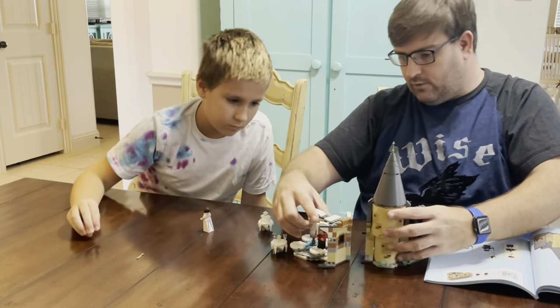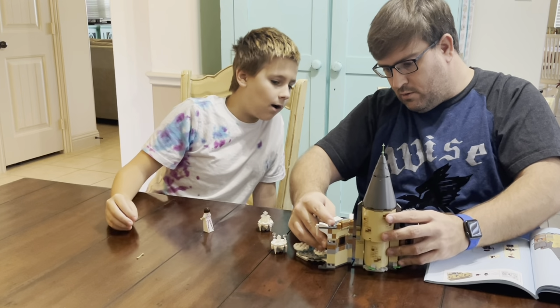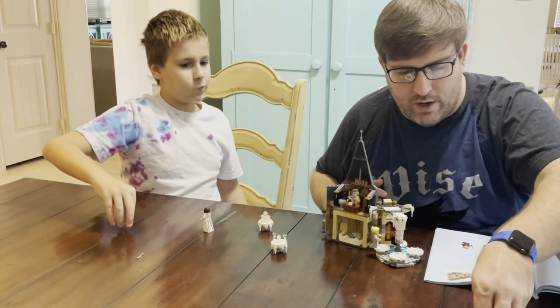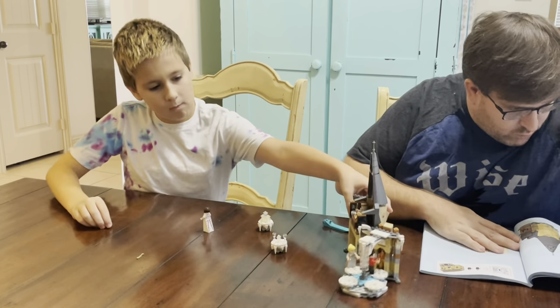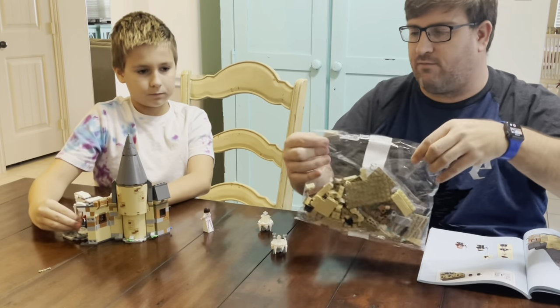I think this goes over here like this. There we go. All right, so there is bags 1 and 2. We now have the Dumbledore office part done. So we are moving on to bag 3, our last bag for today.